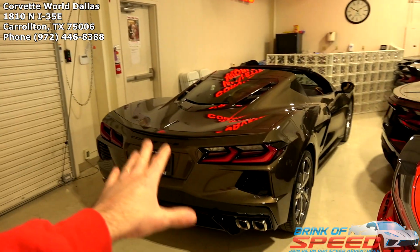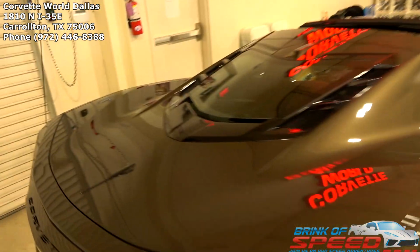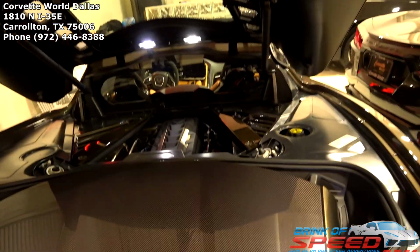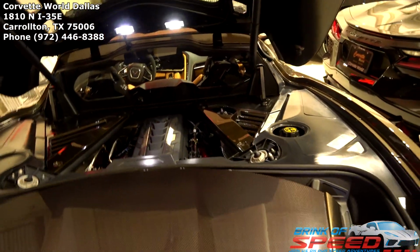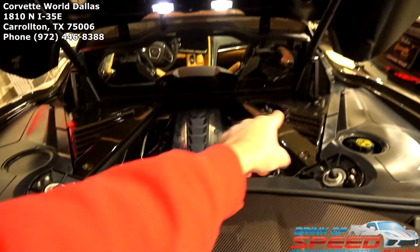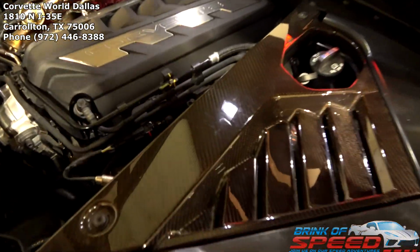Now here we have Corvette World's first Zeus Bronze. And this is a non-Z51. I'm starting from the back because there's something to show you here. They went with a carbon fiber roof, and they also went with the engine appearance package with carbon fiber there. So that looks really nice.